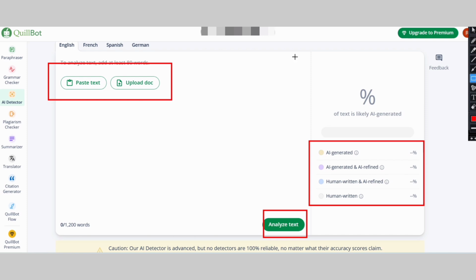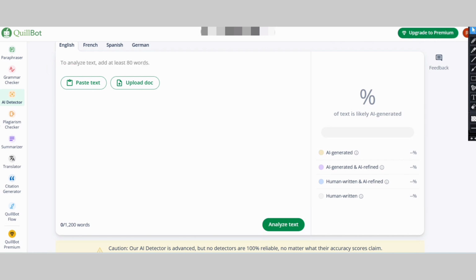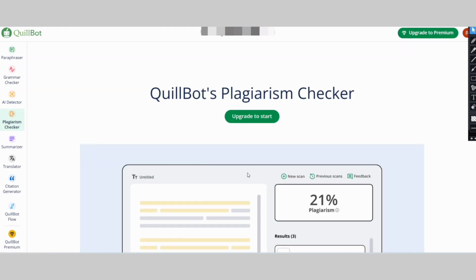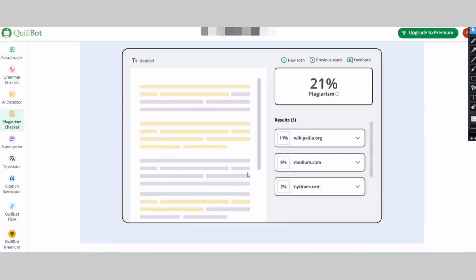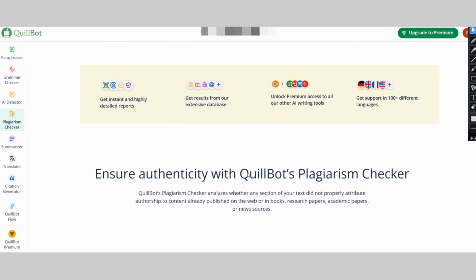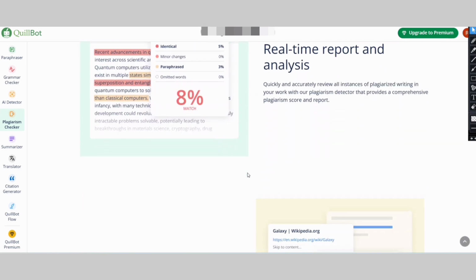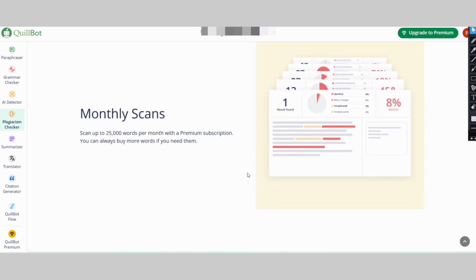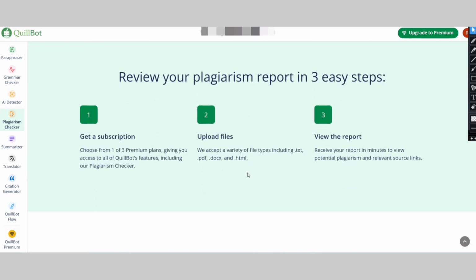Quillbot reviews your work for errors, offering real-time suggestions to enhance clarity and correctness. It's like having a personal editor available 24/7. Looking for inspiration? The co-writer feature allows you to brainstorm ideas with Quillbot. It generates prompts and outlines, ensuring you never run out of things to say.